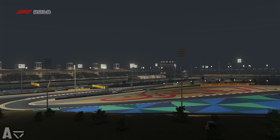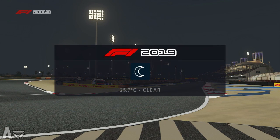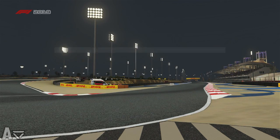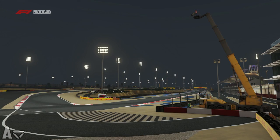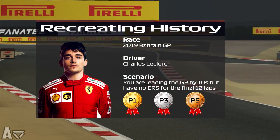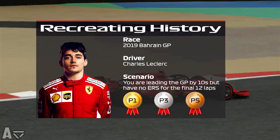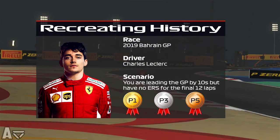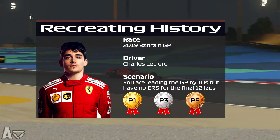So we're going to be starting off this series at the Bahrain International Circuit, which played host to a fantastic Bahrain Grand Prix the other day. And as I'm sure all of you are aware, that man, Charles Leclerc, was on course to win his very first Grand Prix. So we are going to be recreating exactly what happened in that race.